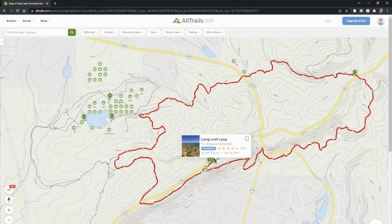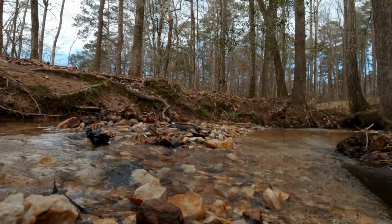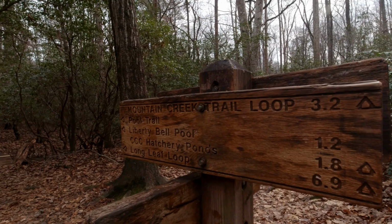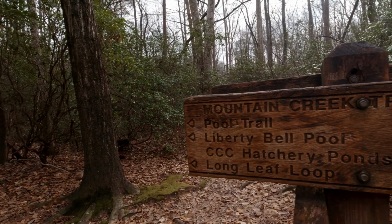Our first hike at FDR State Park is to generally follow the Longleaf Loop. This trail has an elevation gain of a little over 1,000 feet, so the combination of that with the 7 miles will give us a good run for our money. We're going to take the Liberty Pool Trail, but we're going to add on to that.